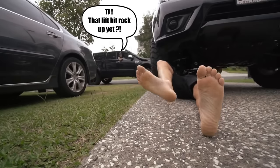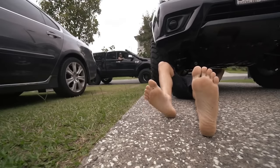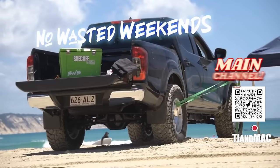Hey, Dave, lift kit, rock up, yeah? Hey, mate, not yet. Oh yeah, how are you going now, mate? Alrighty. We accidentally dropped rubbish. Gotta go back and get it. Look at you! Did you trip over?